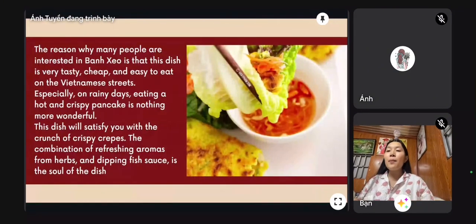The reason why many people are interested in Banh Xeo is that this dish is very tasty, cheap, and easy to eat on the Vietnamese streets, especially on a rainy day. Eating a hot and crispy pancake is nothing more wonderful. This dish will satisfy you with the crunch of shrimpy wraps, the combination of refreshing aromas from herbs, and the dipping fish sauce is the soul of the dish.